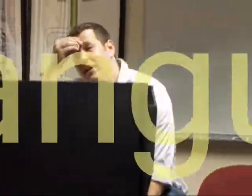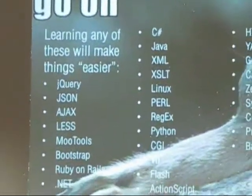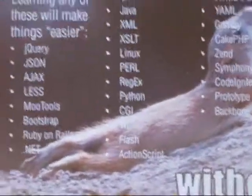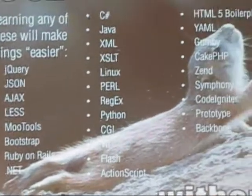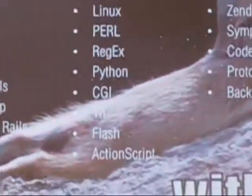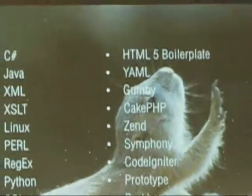So those are the core languages. Did everybody get a copy of the little handout thing? So there's JavaScript and PHP and SQL and then HTML, CSS, but then they keep coming out with other stuff to make your life easier. Some of these are sort of core programming languages like C++, C#, Java, .NET. Those are kind of older languages that have been around for a while, but some of these are web-specific things.